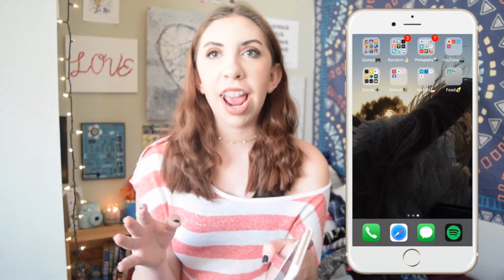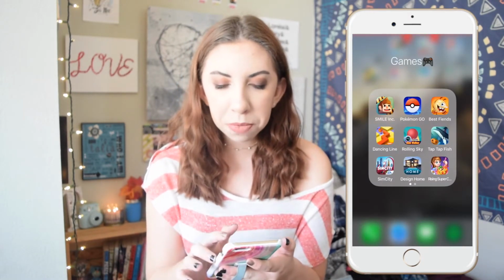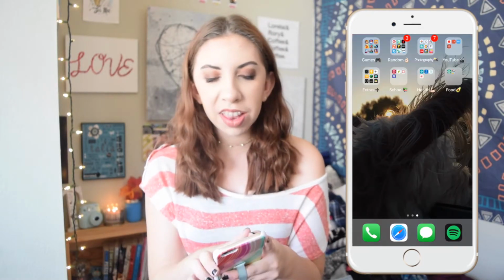And then you turn the page and I have all of my other folders of just other things. The first one is my games folder. I have Smile Inc., Pokemon Go, Best Fiends, Dancing Line, Rolling Sky, Tap Tap Fish, SimCity, Design Home, and Rising Super Cafe, I think it's called, Homescapes, and Sandbox. That's it for my games folder. And then I have my random.